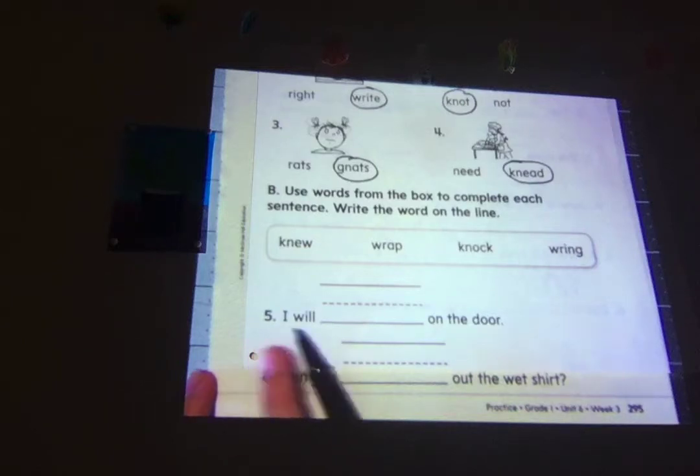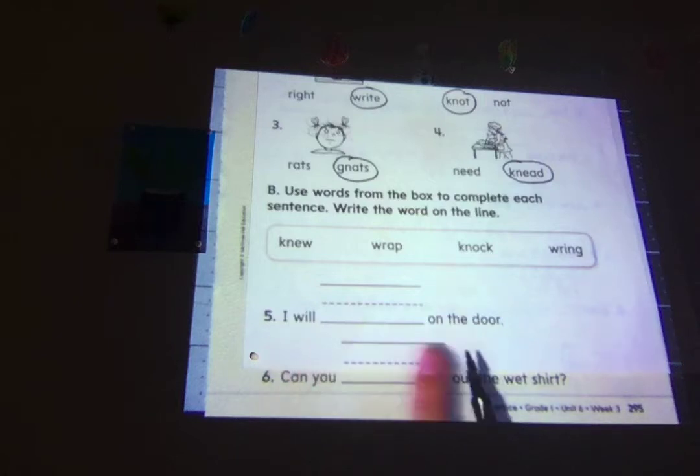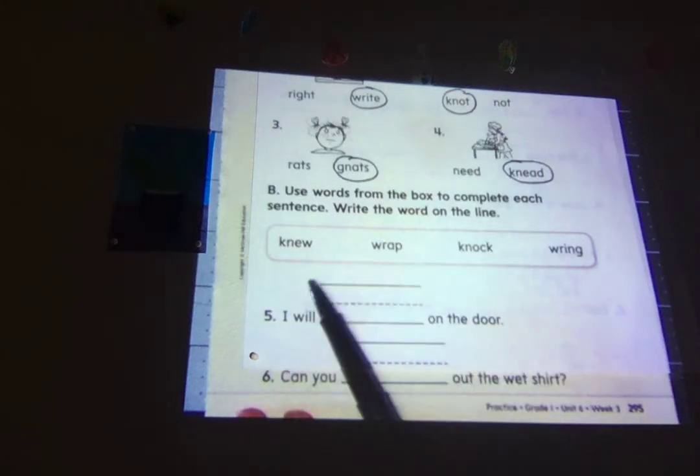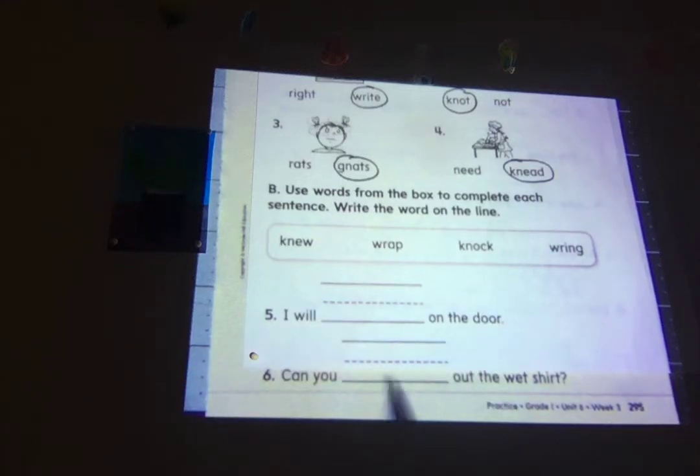So, number 5, I will blank on the door. So pick one of these words: new, wrap, knock, or ring. I will blank on the door. And number 6, can you blank out the wet shirt? New, wrap, knock, or ring.